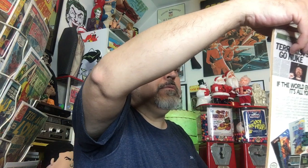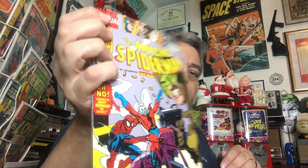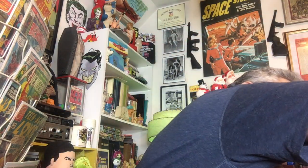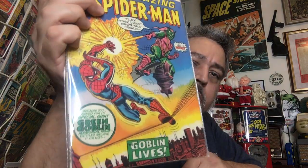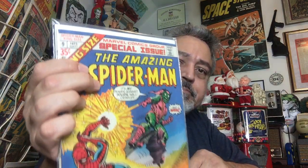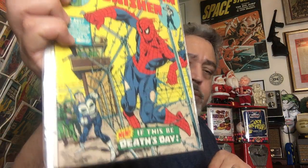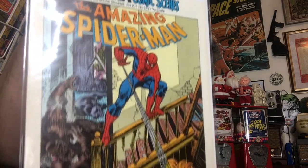And this is 24. And then here's the 1973 special issue. This is a reprint of the black and white comic. And this is a giant size comic from when they were doing all the giant size comics. And this is the instruction sheet from the Aurora model kit when it was reissued around 74.